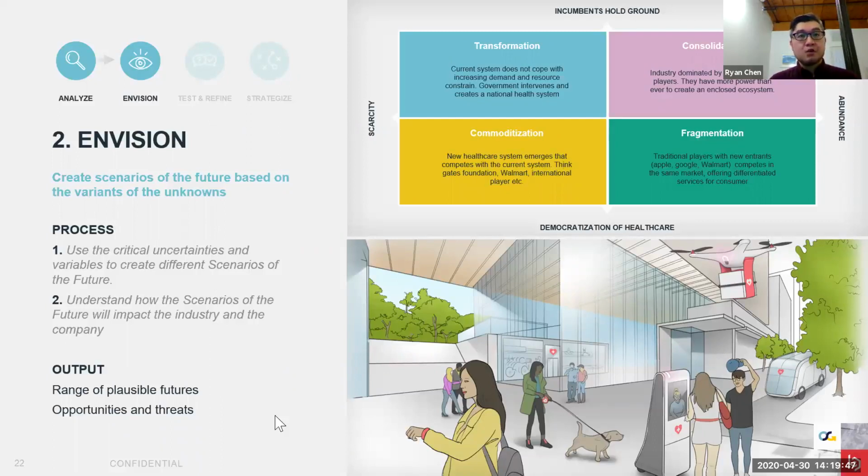On the top left, transformation. This is a scenario where the current healthcare system is not able to cope with the emerging needs. And that's why we will see a new healthcare system emerge. And lastly, on the bottom left, commoditization. This is where healthcare becomes a commodity, and a lot of different players will be offering a very standardized solution for the consumers.